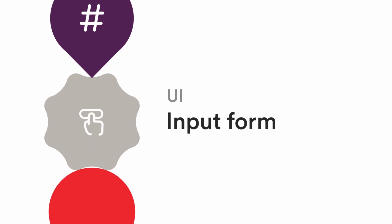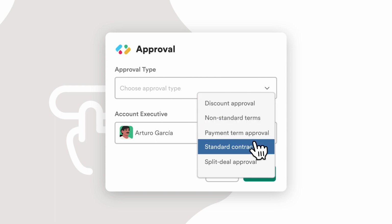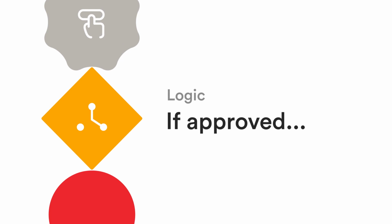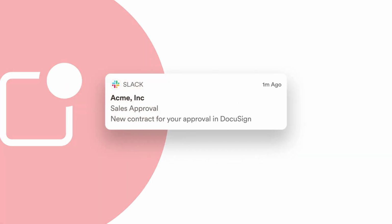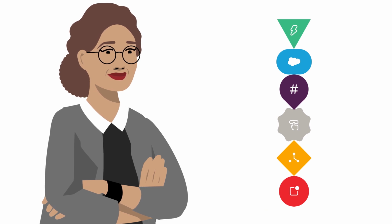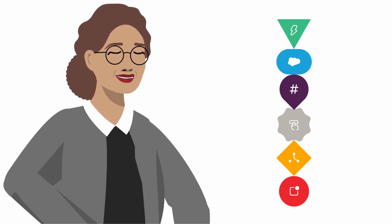Zoe easily modifies the template to fit her process. She adds a form to gather all the information managers need for approval. She sets the process to repeat. Once her manager approves, it automatically routes to the next approver. Finally, she sets up a notification for when the last approval comes in. She's now ready to send the contract to the customer in DocuSign. Zoe created this workflow in a matter of minutes, and now all of her sales colleagues get contracts approved faster.